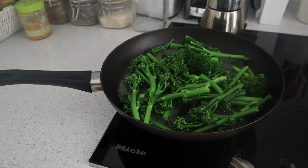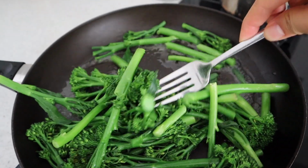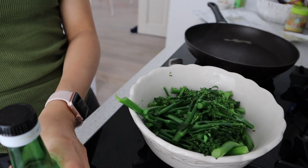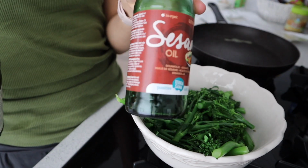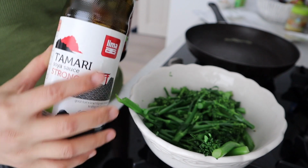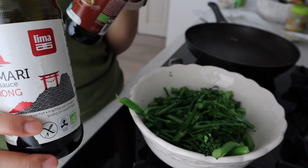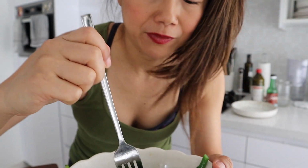Veggies are like the easiest thing. I'm literally steaming this broccoli in a frying pan. Boil some water, stick the broccoli in, 30 seconds to a minute, cover it over. Aluminum foil also works. And the simplest way to add flavor to any steamed veggie is always my go-to, some sesame oil, as well as tamari. And tamari is like the gluten-free version of soy sauce. It's the fermented version of soy sauce. It's a better version of soy sauce, and just add those two in together and that makes it super tasty and super flavorful. This hits the spot every single time.